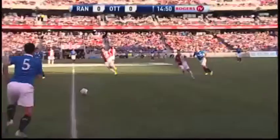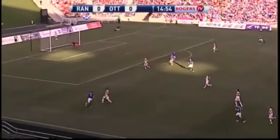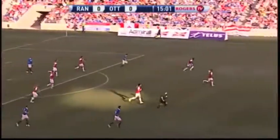Rangers FC. Here's Wallace. Wallace working with McLeod. Lovely one-two pass. And here's Wallace, nice touch in behind. Wallace, the left footer, throws that into the area, and Trafford heads it away from Maillard.